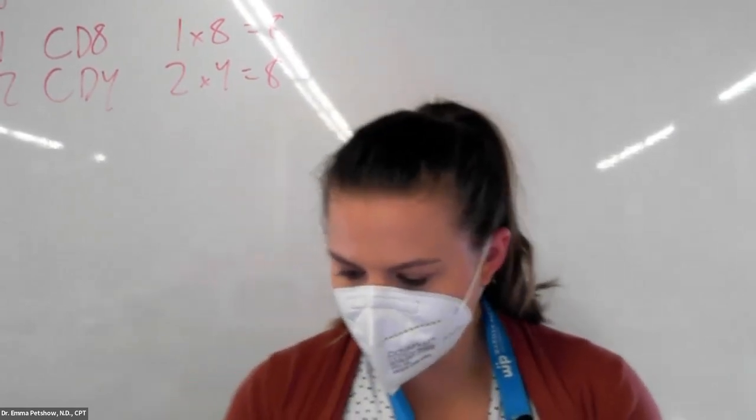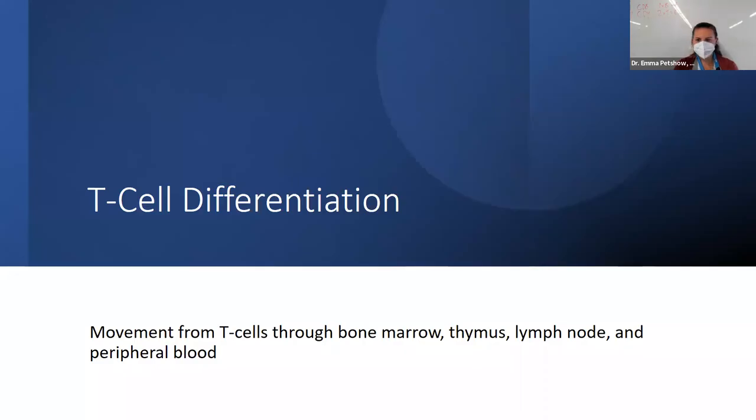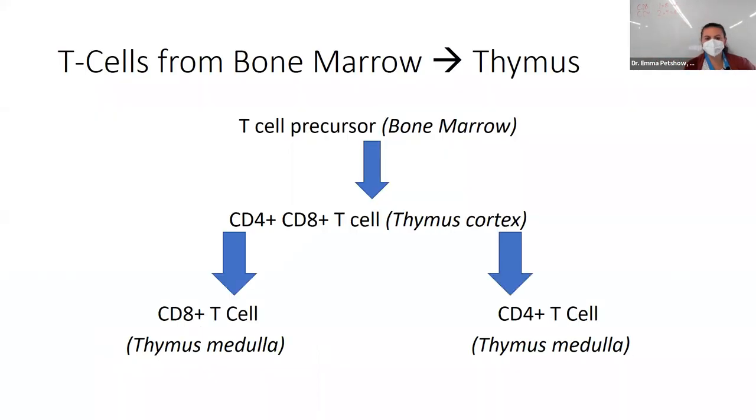Get everything back on here. All right. So back into T cells. So how do T cells differentiate? How do they start in our bone marrow and move through the thymus, lymph nodes, and into the peripheral circulation?